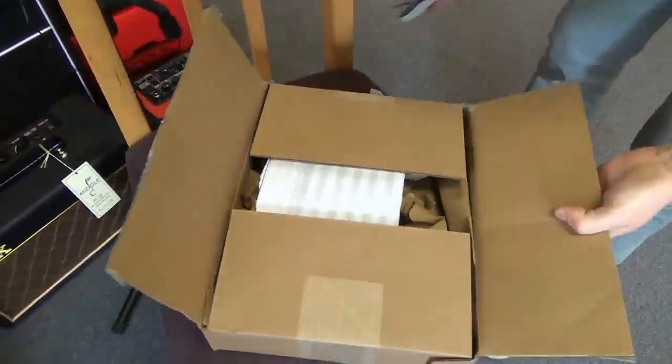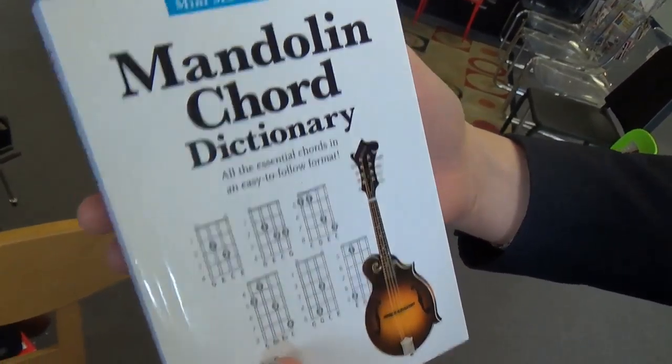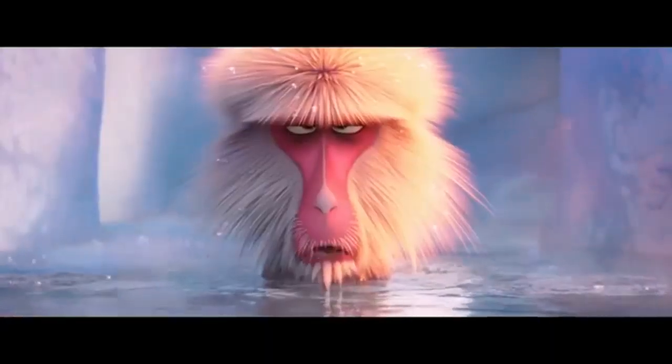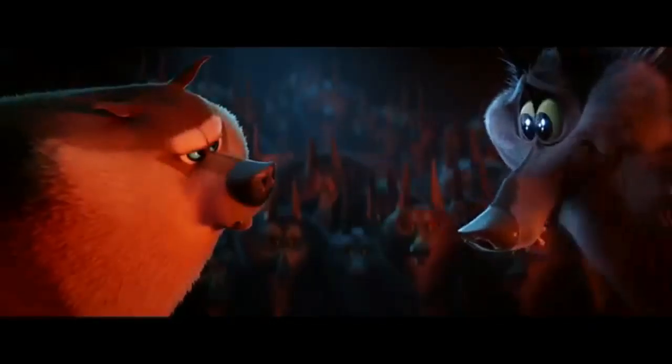Starting off, Alfred New Issues, we've got the Mandolin Chord Dictionary. I'm a big mandolin fan, so that's awesome. All right, next we've got the original sheet music edition of Holdin' Out by Starks. Holdin' Out.